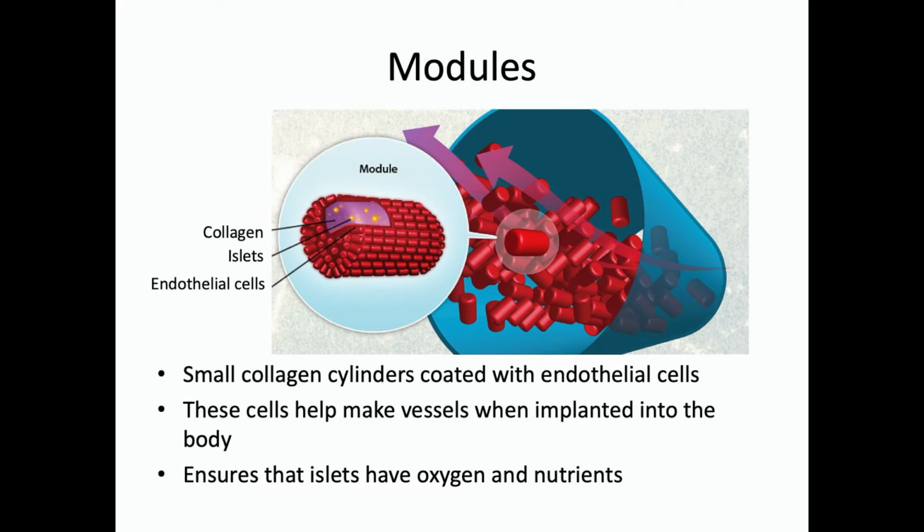Modules are small collagen structures coated in cells that will help to form blood vessels in the body. They start off in a long tube of collagen, but we cut them so that they are small and so that the oxygen can get from the blood vessels that are made to the islets inside as quickly as possible. This helps the islets survive when they are transplanted. They can then release insulin in response to changes in blood glucose, treating type 1 diabetes.